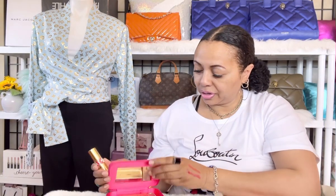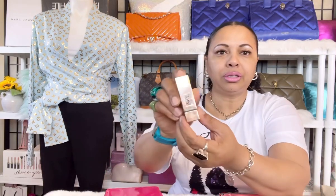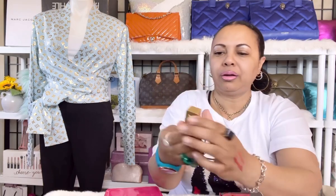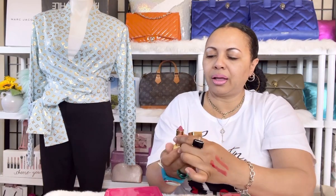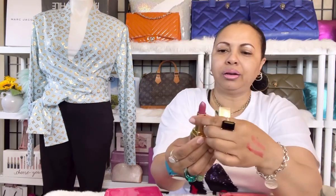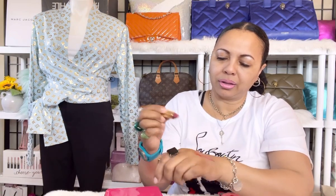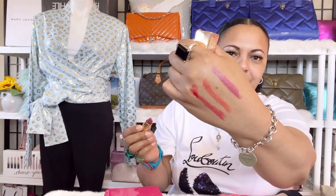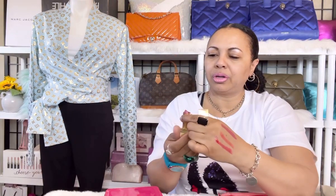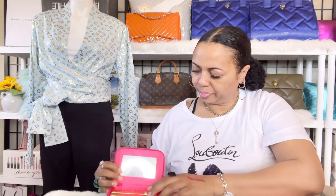And then I have this other color in here I love a lot. So I have this one right here. And this one is a lovely mauve pink color. Look at how beautiful that is. That's a lovely mauve pink color. Look at how beautiful that mauve pink color is, you guys. So beautiful. And these are some of my YSL lippies that I keep stored in here.